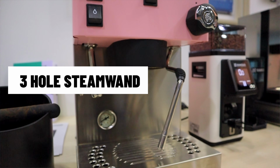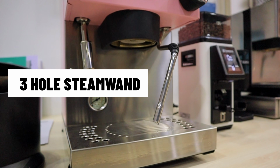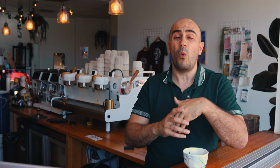But the Silvia Pro X has a 3-hole steam wand, which just delivers silky, dry milk, really soft steam that helps you create that perfect silky milk for your latte art. And even if you're new to coffee completely, the Silvia Pro X will just help you make the best espresso, for experienced or newbies. And that's why I think this deserves to be on this list. In my opinion, I just think you've got to do whatever it takes, beg, steal, borrow, to get that extra money to buy the Silvia Pro X over the Silvia.